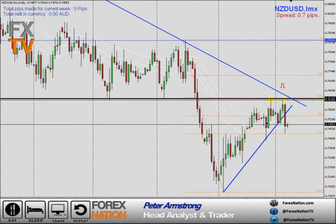Now, if I zoom in for you, you'll see this is yesterday's daily candle. It's a very significant candle. It's a big move, and it signals that momentum has definitely shifted and the sellers are in the market. The reason why they're in the market is due to the new policy that the Reserve Bank is looking to employ to try and curb their housing bubble.